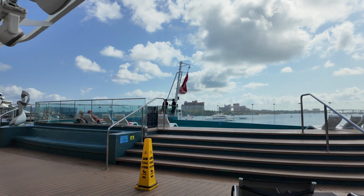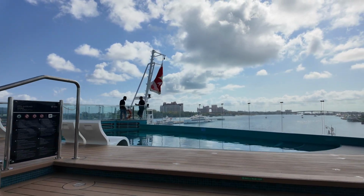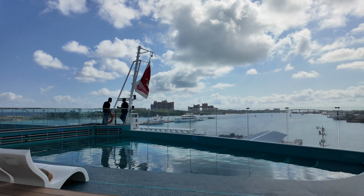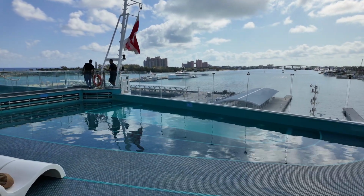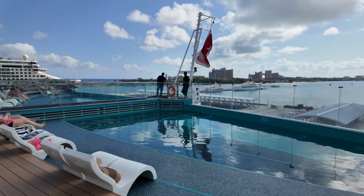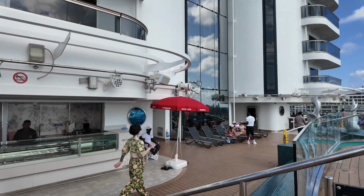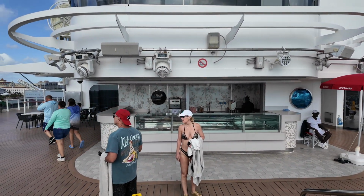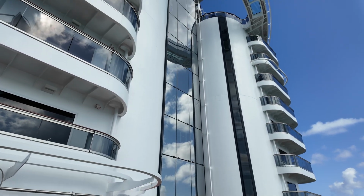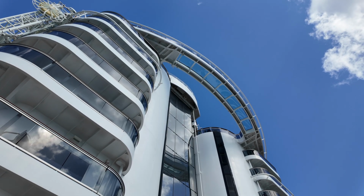So this is what you can see from the Bridge of Sighs, way, way up on the top levels of the ship. There's very nice views here of Nassau when I shot this video. Here's a look at the panoramic elevators from the outside that I showed you earlier, and the Bridge of Sighs way up there.